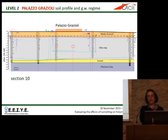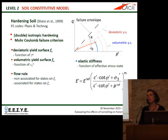Now, the soil behavior was modeled using an elastoplastic isotropic hardening model with Mohr-Coulomb failure criterion and two yield surfaces, one deviatoric yield surface and one volumetric yield surface. Both of them are hardening. The hardening is isotropic and depends on the plastic deviatoric and volumetric strains. The flow rule is non-associated for stress states on the deviatoric yield surface, and is associated for states resting on the volumetric yield surface.